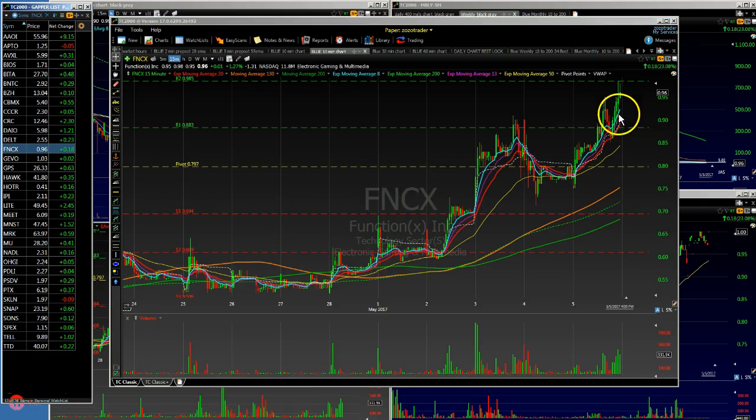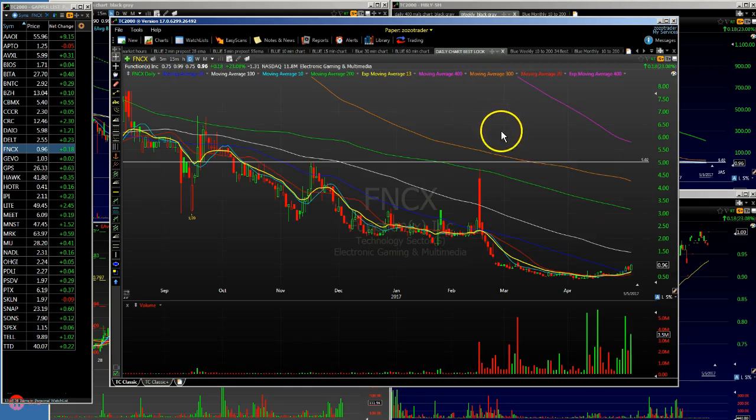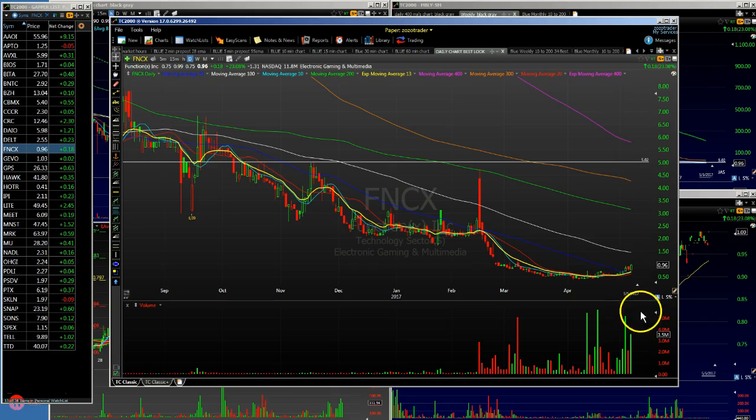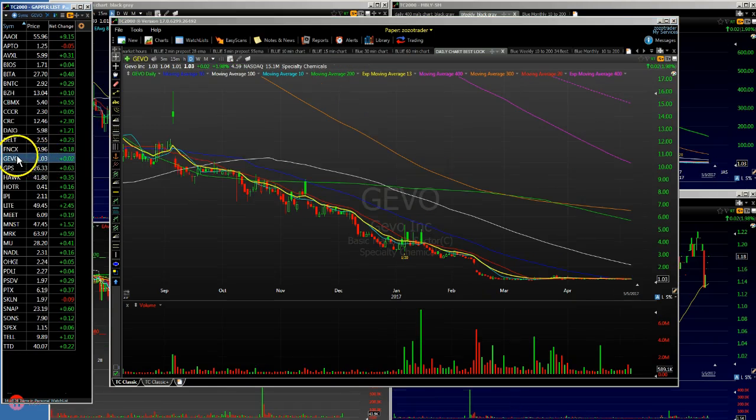FNCX, big pop going into the close on Friday. Has a resistance here, at the $1 round number. Let's look at the daily on this also. So, you think if it can get over this $1 area, it had a high of 99 cents, so maybe 102, 3.5 million shares on FNCX, and it's been getting volume all week. So keep your eye on this one, FNCX.